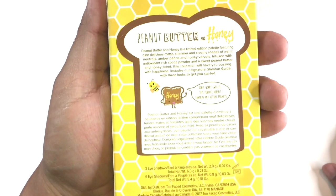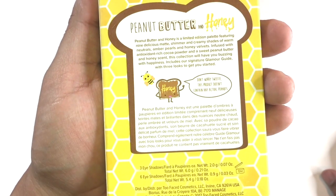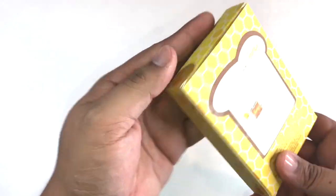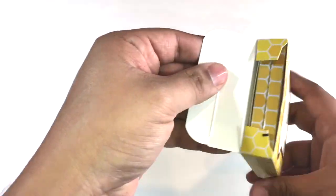All right, so in the back here, I want to let you know what it says. Don't worry, sweetie. This product doesn't contain any actual peanuts. So if you're allergic or anything like that, perfect.